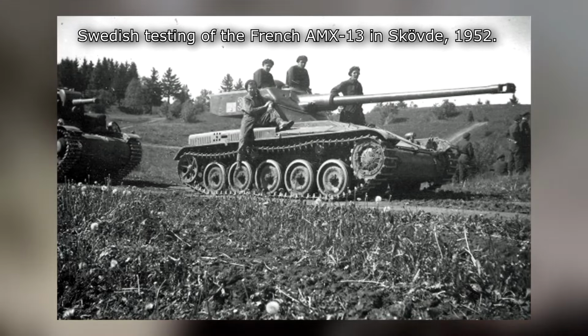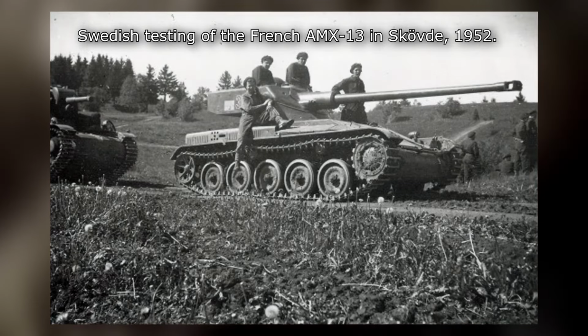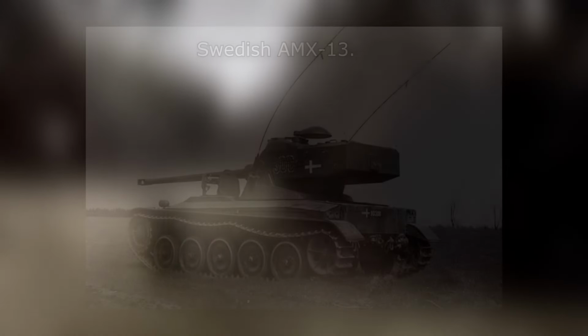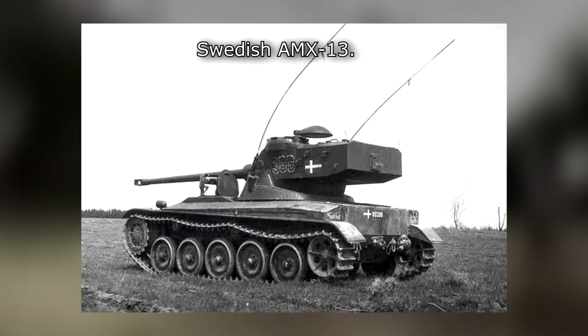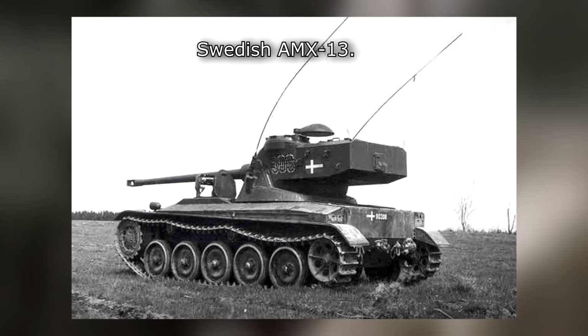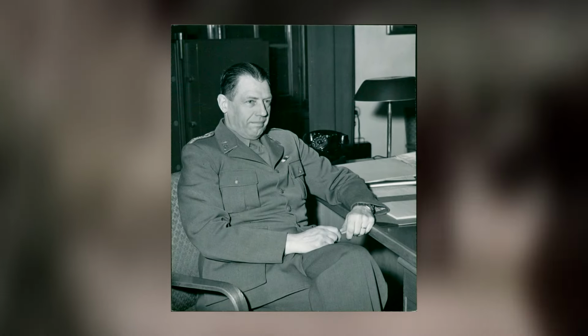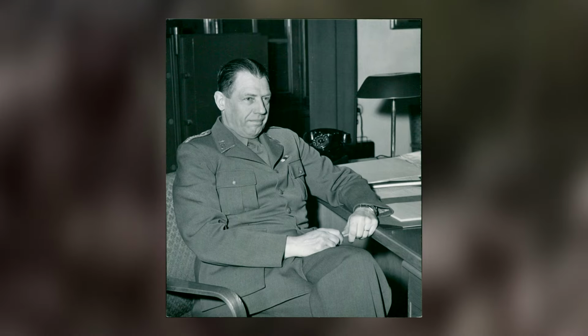The French AMX-13 was a relatively light, efficient, and inexpensive modern tank, which caught the Swedes' attention. Testing commenced at Huevde training grounds, north of Gothenburg, that April. Despite promising results, General Nils Swedlund pulled the plug, citing inadequate protection among several other gripes.